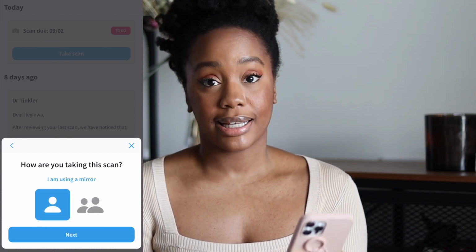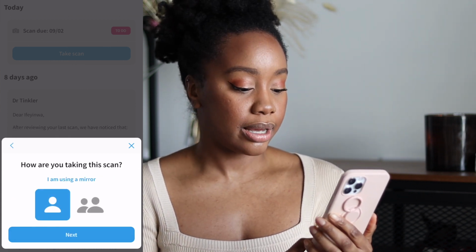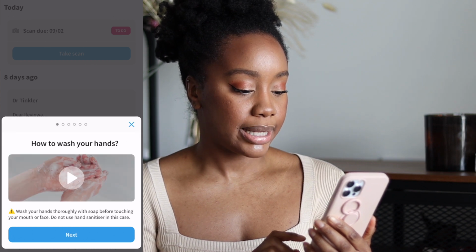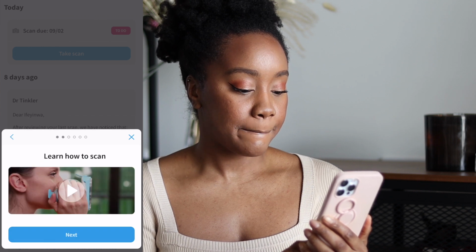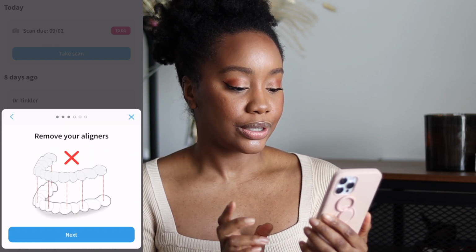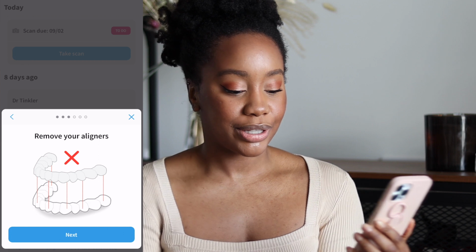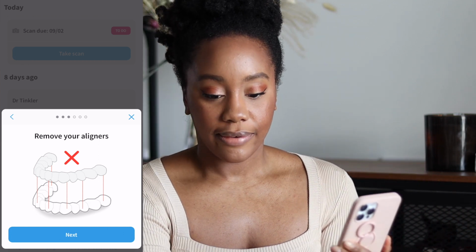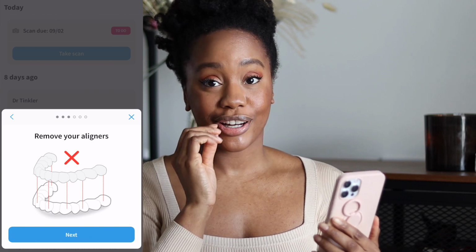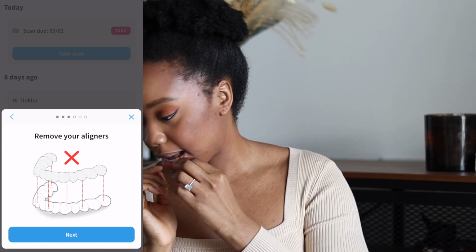How are you taking this scan? I'm going to be using a mirror. I'm doing it by myself. So you wash your hands, which I've done already. And then it tells you this little demo every single time. So the first step, I have my mirror here, and the first step is to take out your aligners. Saliva warning upcoming.